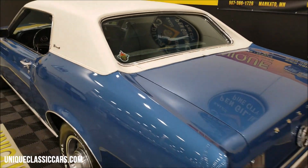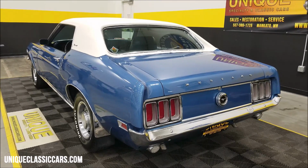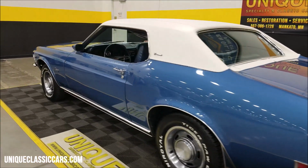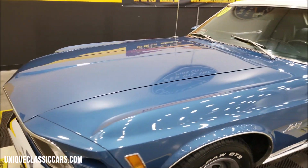Slip around to the back so you hear that 302. No crazy cam, exhaust, anything like that. Alright, I'm going to slip up to the front of this. I'm going to pause this video just a second. Let's get the hood popped, check out that engine bay. See how it looks underneath there, but it's looking pretty stock.